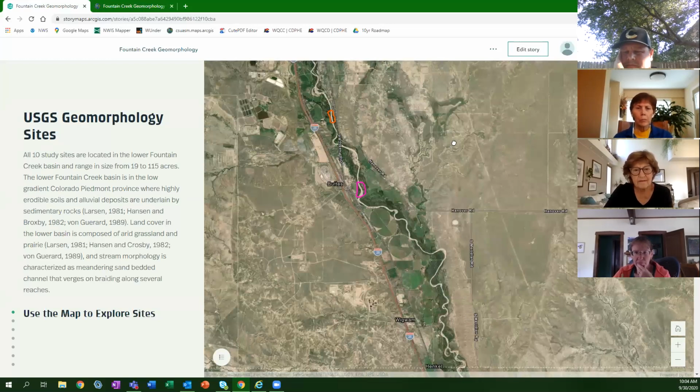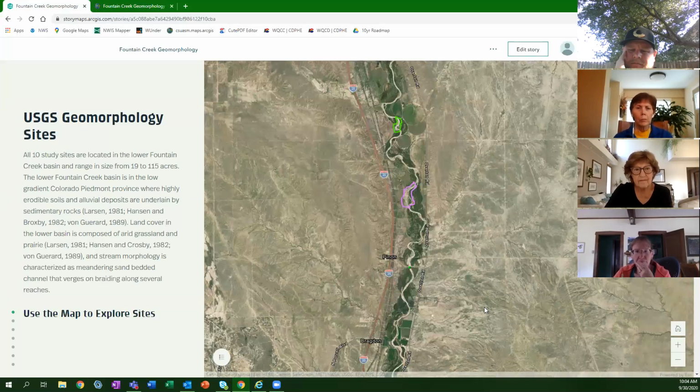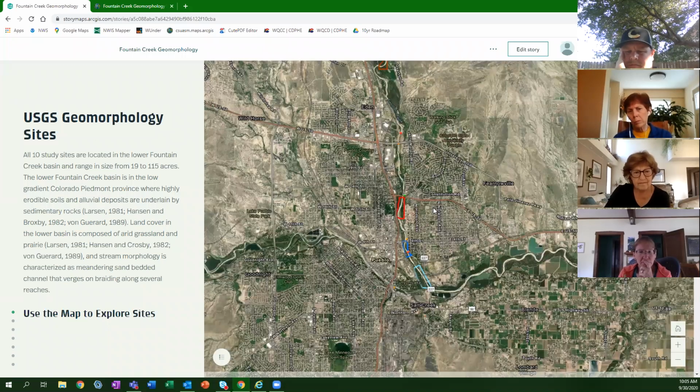And we are going to look at some of these sites in more detail. I'm just scrolling down through the watershed here. Now we're entering Pueblo, and you will see things get quite busy in Pueblo. We have a couple monitoring gauges up here. And then we also have a bunch of geomorphology sites down here in the urban corridor of Pueblo.